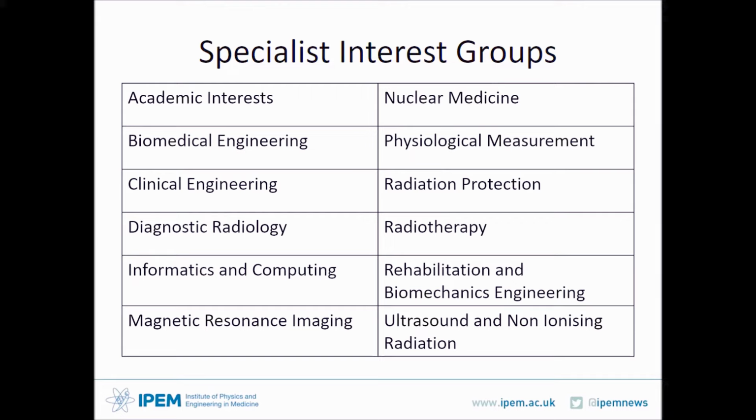IPEM currently has 12 specialist interest groups covering these topic areas. The Clinical Engineering Specialist Interest Group, or CESIG, oversees engineering activity within the field. It meets 3 times a year to review its activity plan.